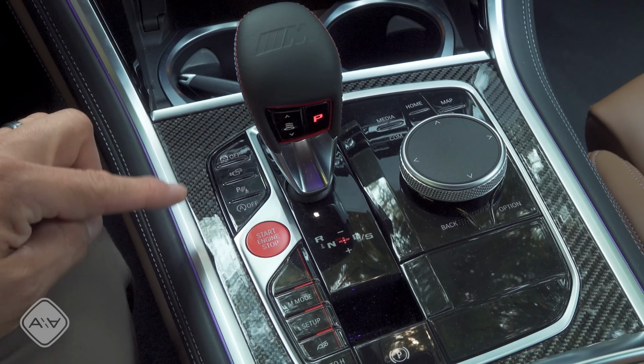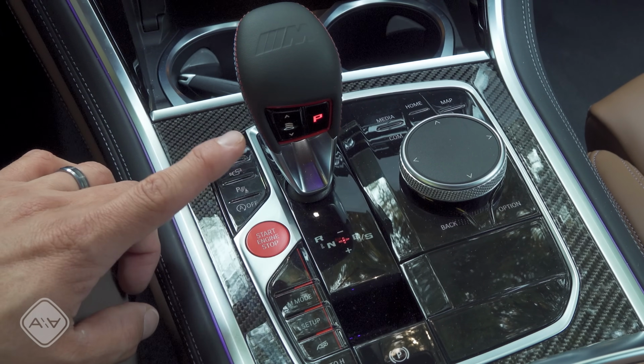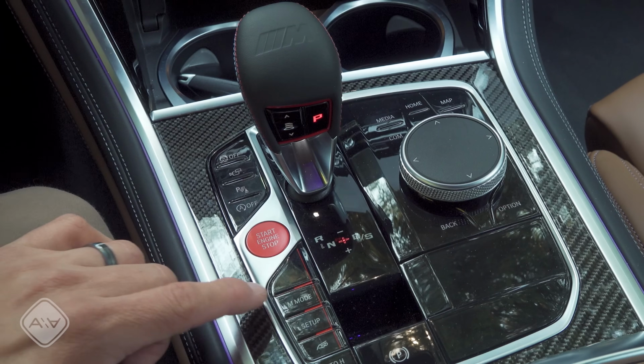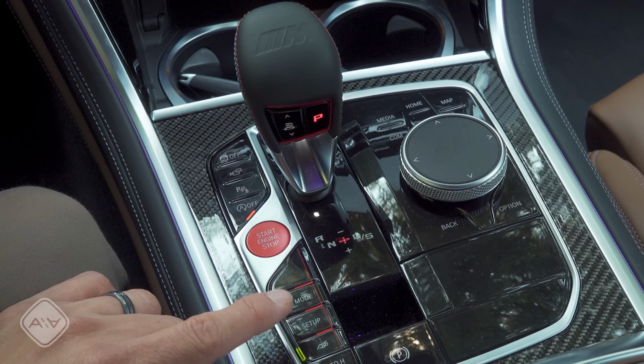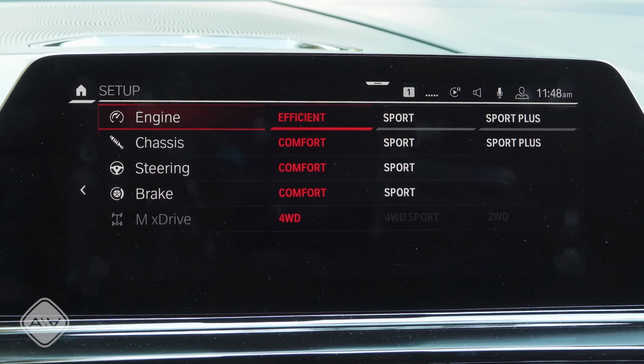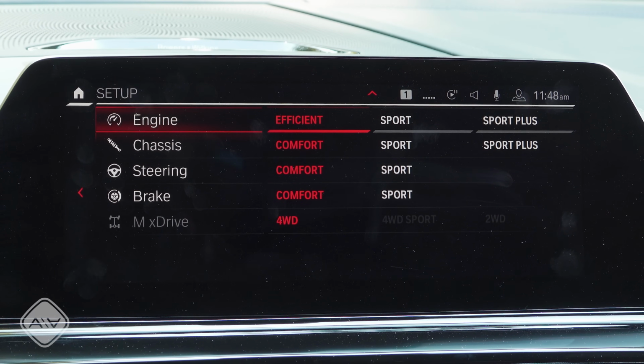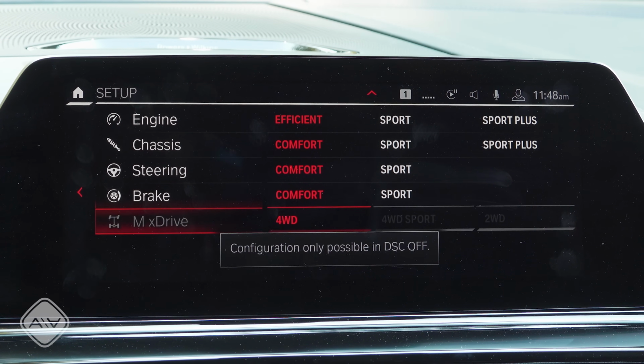To the left side of that, we find a traction control button, the button for the 360-degree camera system, parking sensors, auto start stop enable disable. This does have auto start stop even though we are the sport model. The engine start stop button there. We have an M mode button over here. The setup button takes us to the M mode configuration in the iDrive system. There are a ton of different things that are configurable with this vehicle. So, for instance, we can choose between Efficient, Sport, and Sport Plus for the engine, chassis, steering, brake, etc.